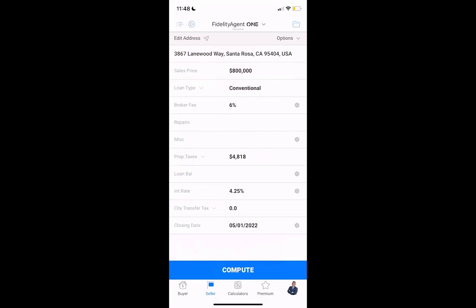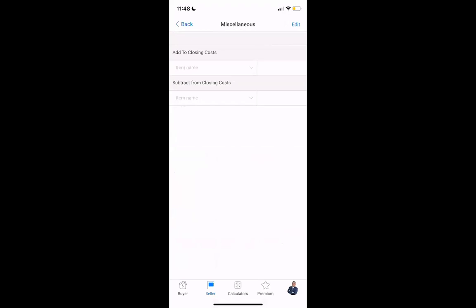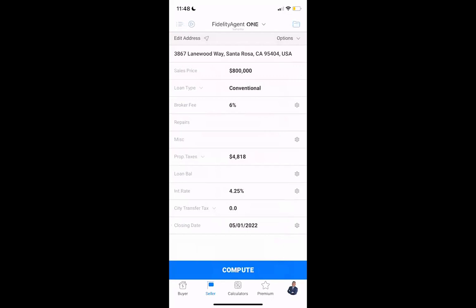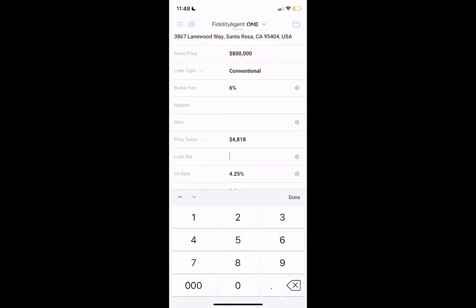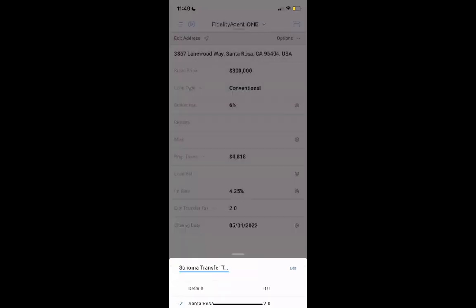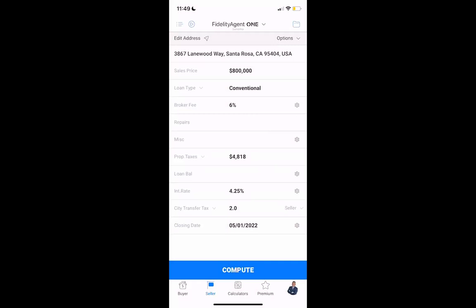The other thing I use a lot is the miscellaneous. With the miscellaneous, it'll let you add maybe a home warranty, maybe a pest inspection, or it lets you subtract from the closing costs. We don't need to add anything there. If you have the loan balance, you can add that. Otherwise, the city transfer tax. There's only 2 cities in Sonoma County that charge a transfer tax, and that's Santa Rosa and Petaluma, and it's $2 per thousand. So you would just check the little box, and then the closing date again, and then hit compute.